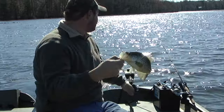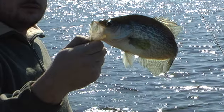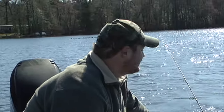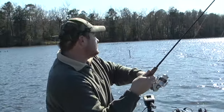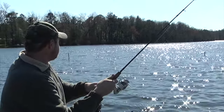The last couple bites were on the gold crappie spoon. That one was on the silver. So that's a nice fish. Again, if we were keeping him, he'd be a nice couple fillets off that guy. So we'll let him go and catch him next time. Hopefully catch a couple more. Oh, just as I said that, fish on this one now. This feels pretty heavy. Not sure what this is, but this is a crappie. It's a nice one too.